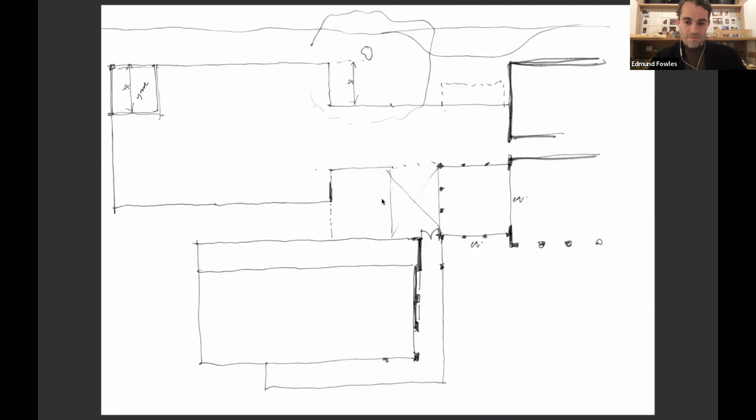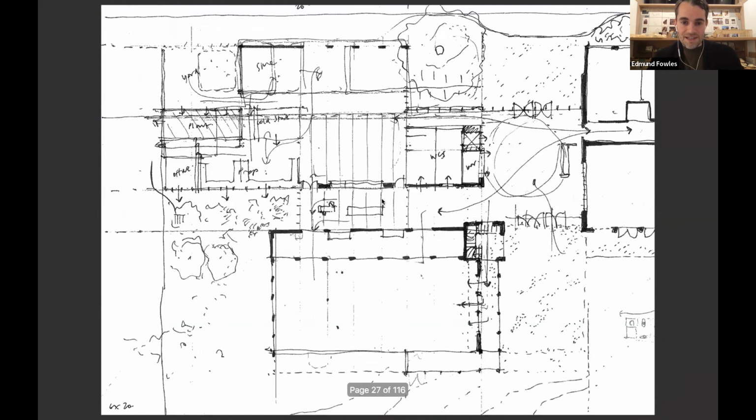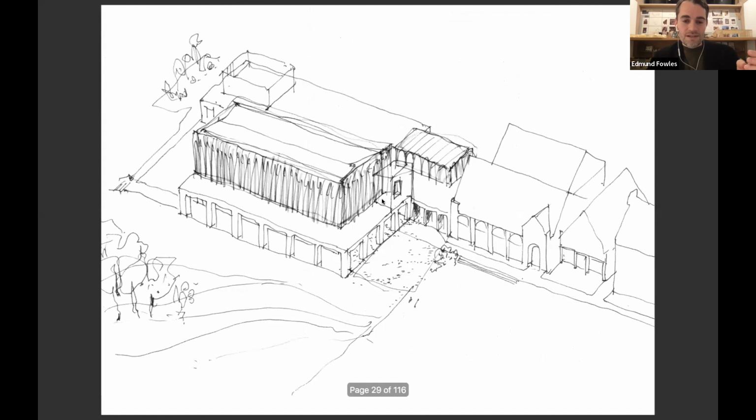As with all projects, it starts on the drawing board in sketch form. And the early models were quite crude and rough and ready, working between sketch and model to develop the first of six models I'll show you this evening, which began with a 1 to 200 model, which was used for the competition submission.